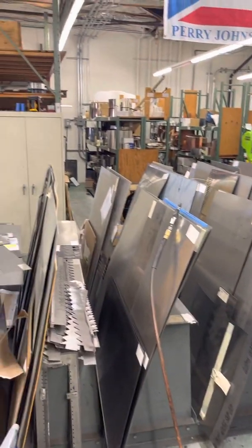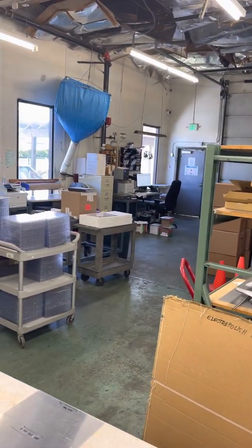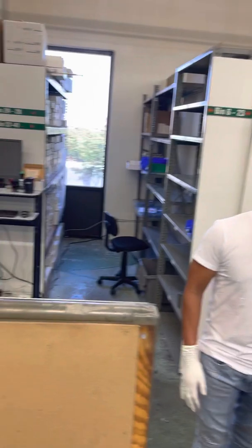Quick view back to the back of the facility is our shipping and receiving department. My friend Julius.